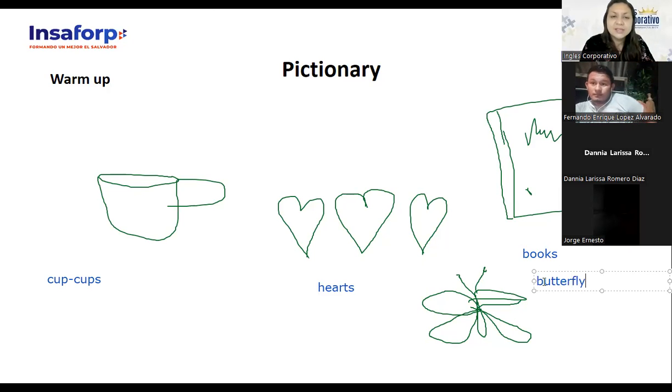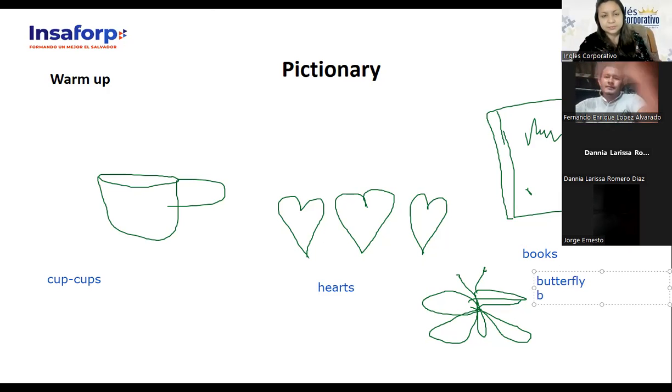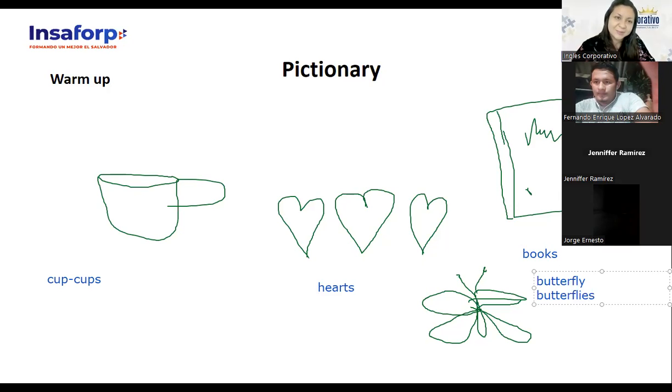And how do you spell the plural form? Butterflies. B-U-T-T-E-R, we use double T, F-L-I-E-S. Butterflies. Very good. Okay. One more picture.